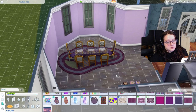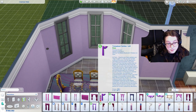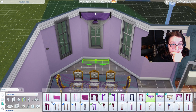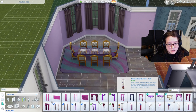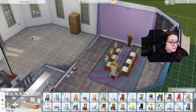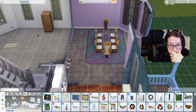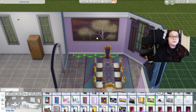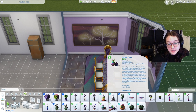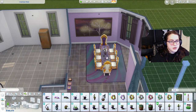I don't like that. I like that better. Purple curtains. I didn't even know those came in purple. Solid maybes. What else would you have in a dining room? The game says, yeah, we do need some wall decorations, actually. This is nice. You can size it up and put it on the whole wall. We haven't even touched plants yet. All right, okay, cute little centerpiece. We have a picture.